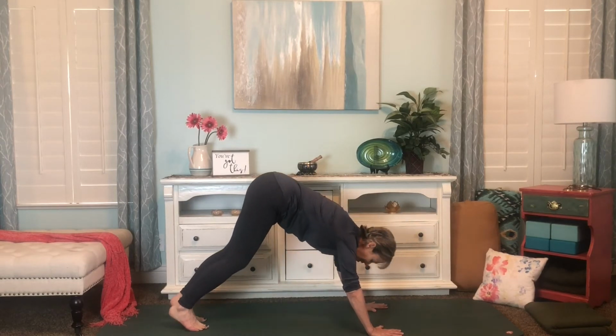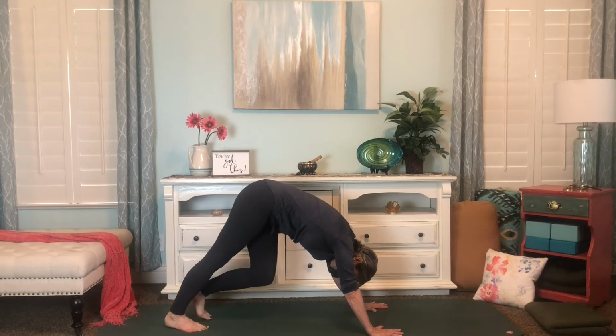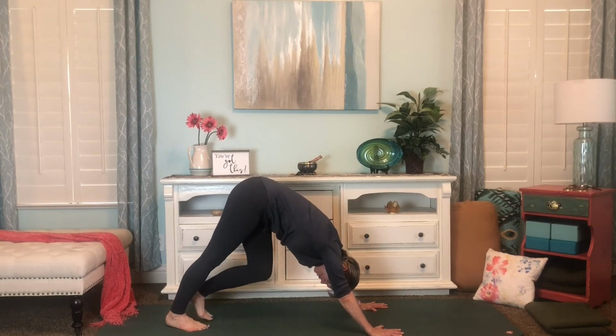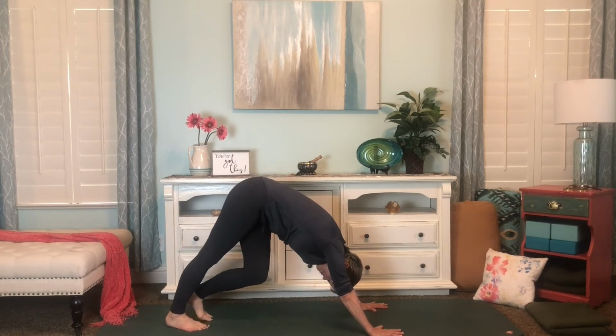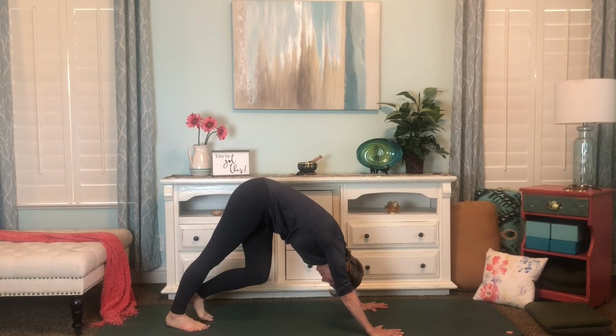Let the crown of your head hang down. Maybe start to pedal out those knees, nice, slow and gentle. As you lift your hips, press into your hands. And be curious. Notice how this is feeling in your body.